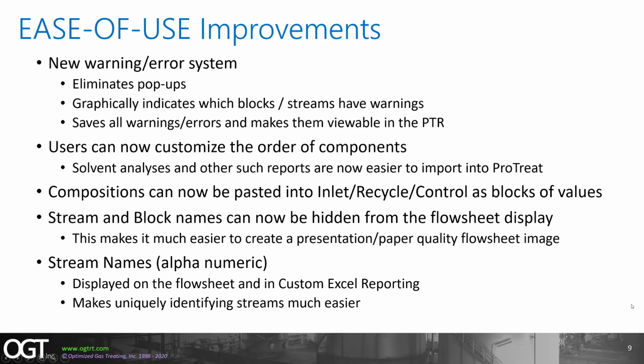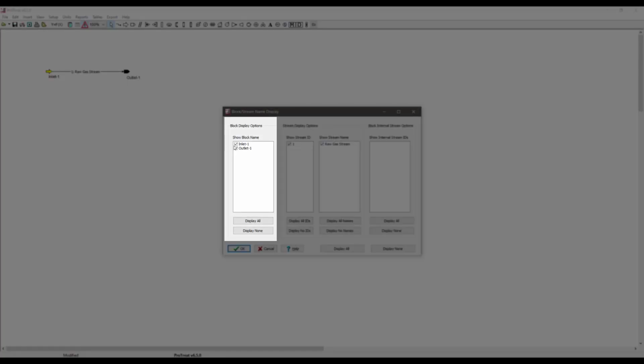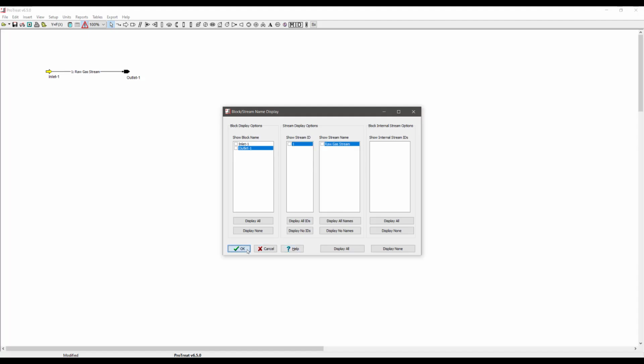Stream names and block names can be hidden from the flowsheet, making it much easier to create presentation and paper quality PFD images directly from ProTreat without having to redraw them in a separate program. To do this, go to Block and Stream Name Display in the Setup drop-down menu. Here you can choose which block and stream names as well as stream numbers you want to display or hide.